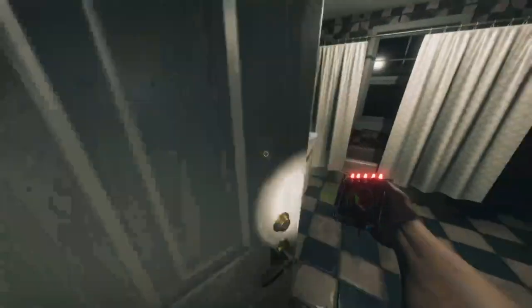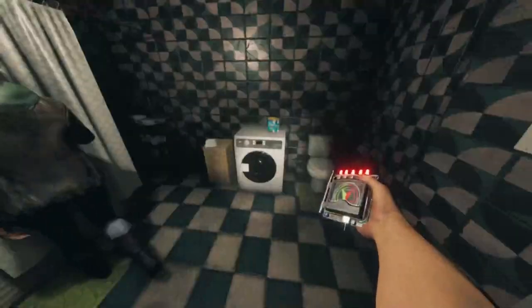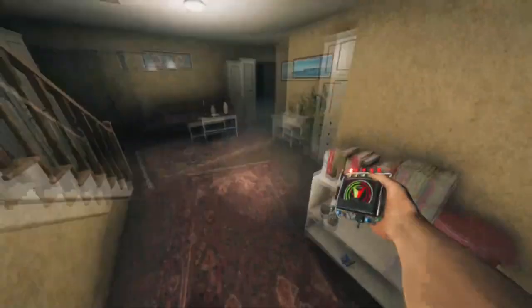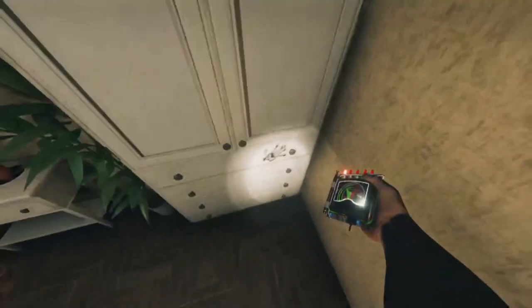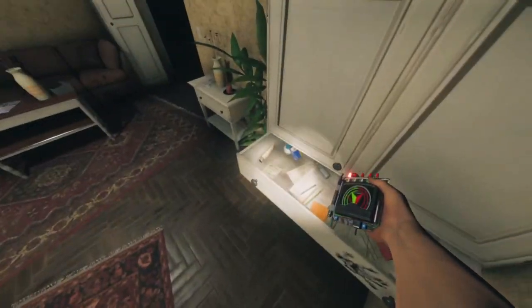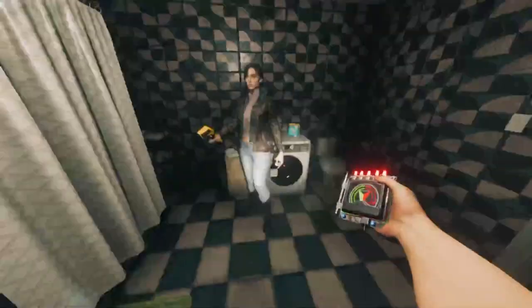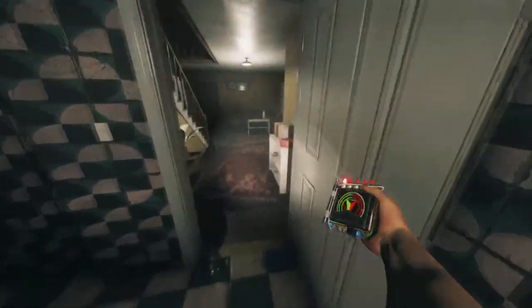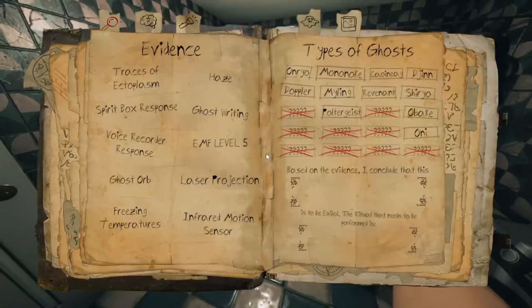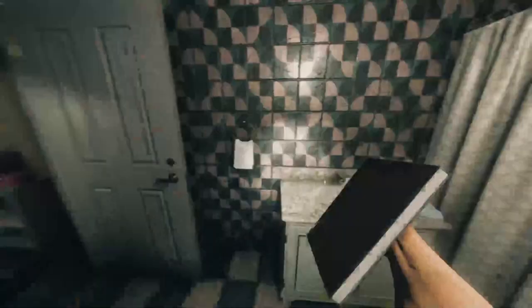What's that? Is that a handprint? It's in here. Five! I don't know if it's in here. That is a handprint. Did you just touch that door? I touched nothing. Freezing temps. We have freezing temps? Okay, we have EMF-5, freezing temps. It could be a myelin or a gen, as far as what we know.